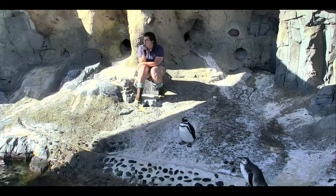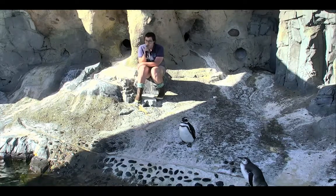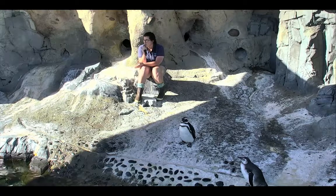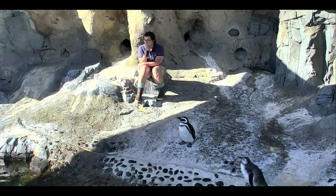And now you may notice that they're all sort of swimming together. They're very social animals. They live in a colony. Now technically our group here is one colony. We have 23 penguins. Most of them are adults. We have 3 chicks in here right now. Now when I say a chick, I mean they're pretty much under 1 year old. We had 3 hatch here earlier this year, and you can tell our chicks apart.